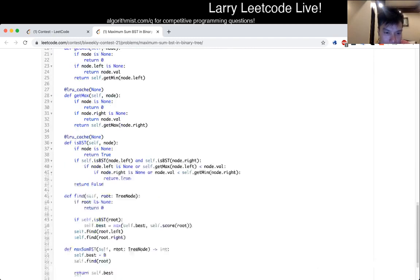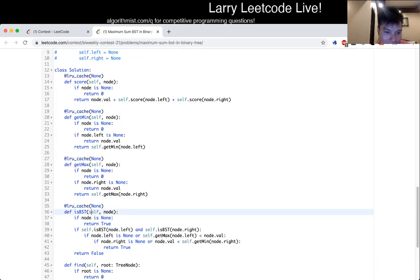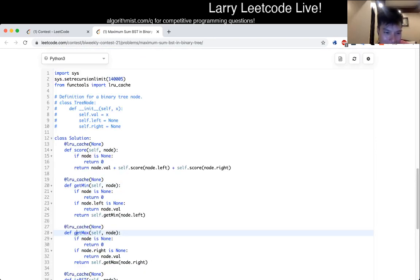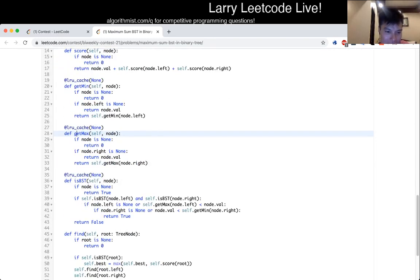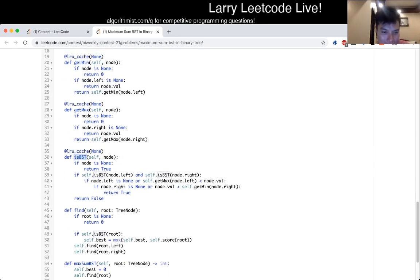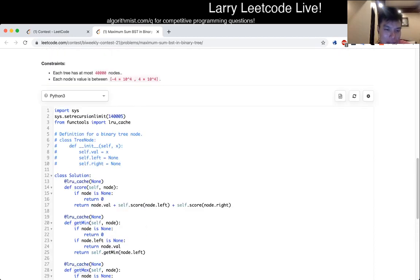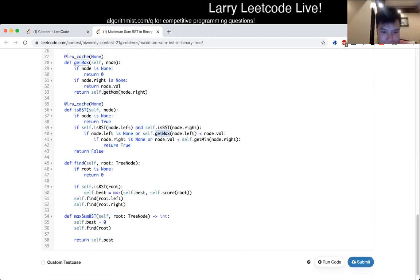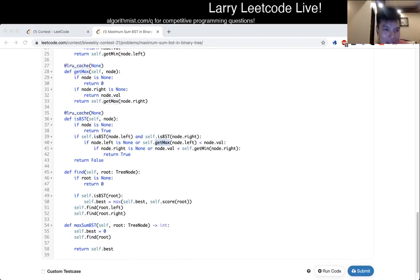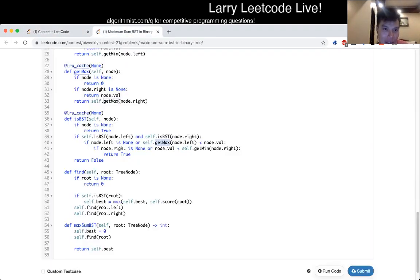But I think it is more than 40,000 because each function could call like get max, so maybe it's like 80,000 or something like that. Or each BST can call other stuff, right? Because each BST can get max, so it's like 40,000 times two. So probably the max recursion depth is 80,000. But I just didn't expect it, and it is literally my first time running into this issue in Python on Leetcode, so I don't feel that bad about it.